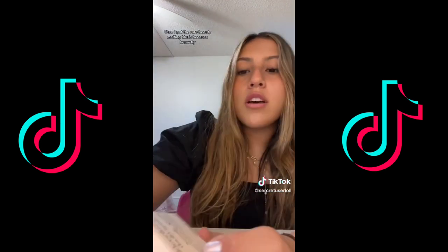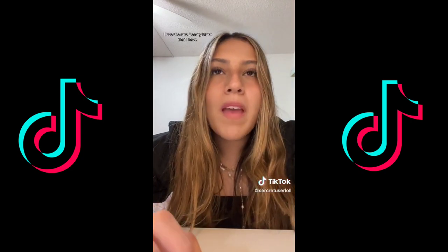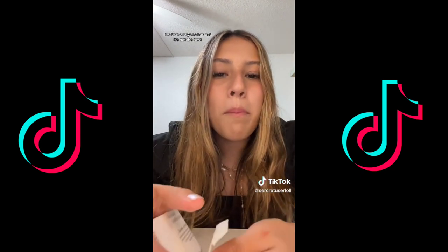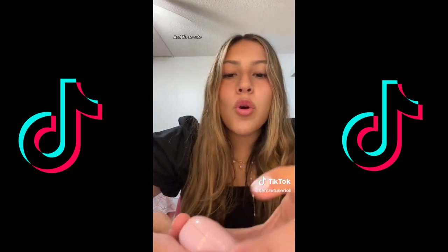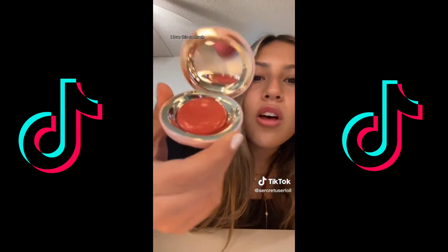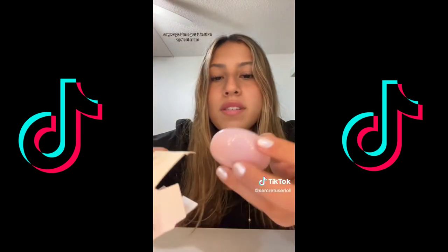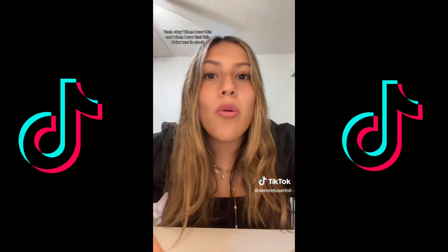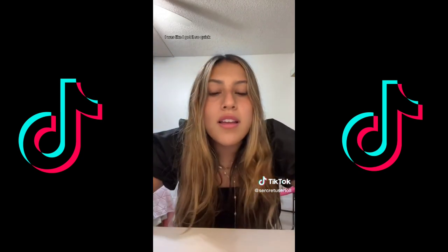Then I got the Rare Beauty Melting Blush because honestly, I love the Rare Beauty blush that I have, like that everyone has, but it's not the best. Like, it's really not. And I've heard this one's better, and it's so cute. I love this so much. Like, the packaging. Anyways, I got it in the apricot color.